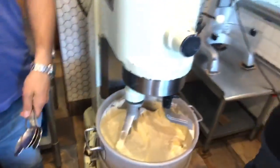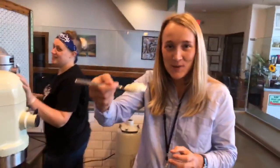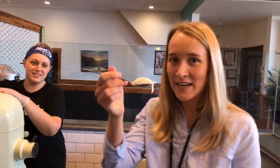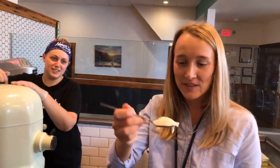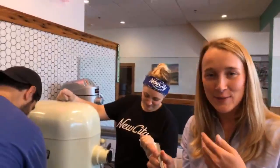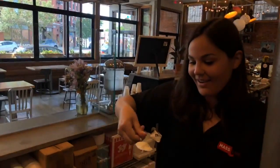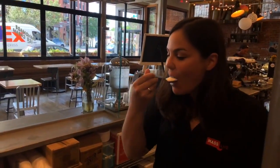Do you want to try a taste? Yes, you do. Oh, cool. Who wants to try first? All right, so this is the first scoop of ice cream on our Best of Mass search, one of many, but let's try the liquid nitrogen from New City. Oh my gosh. You weren't kidding about the smooth. I've never tasted ice cream so smooth before. That tasted like cake batter almost. It literally tastes like batter, yeah.